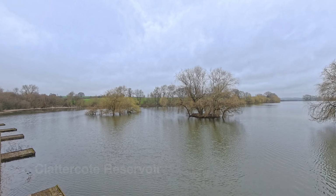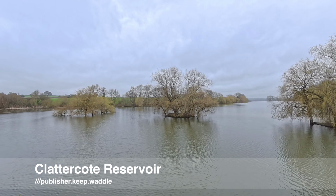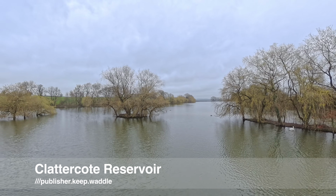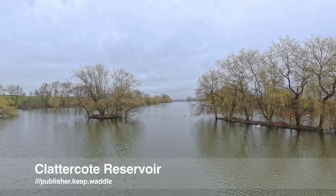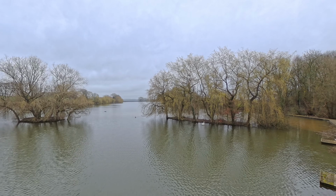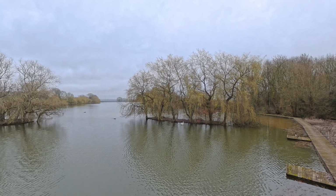Wow, I can't get over this. When I was here at the end of summer, this was like a green field here with a few little streams flowing across it. Now there's got to be a good 6 to 8 feet of water, possibly even more, across that area. Absolutely amazing.